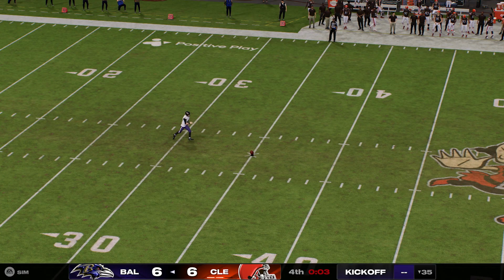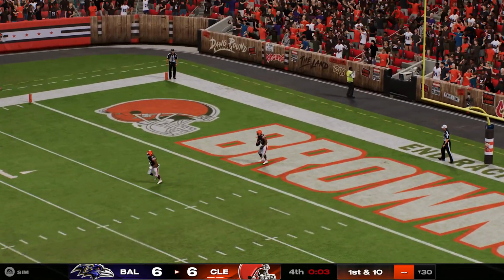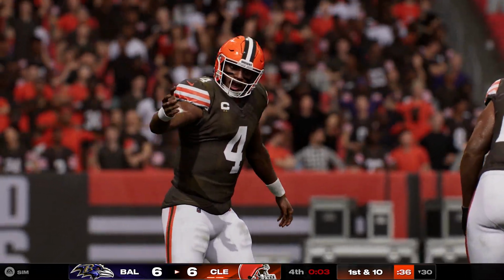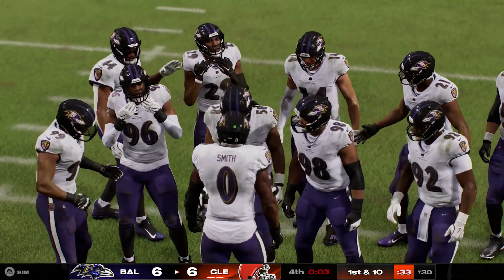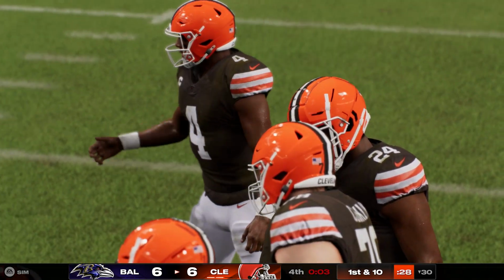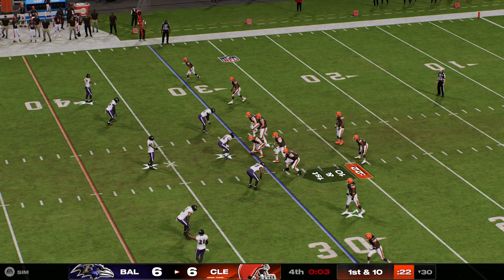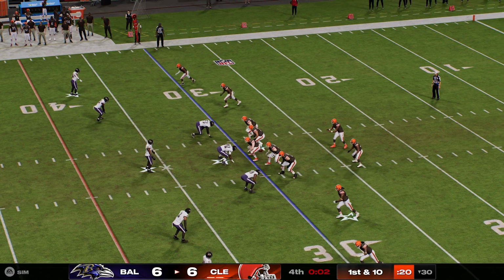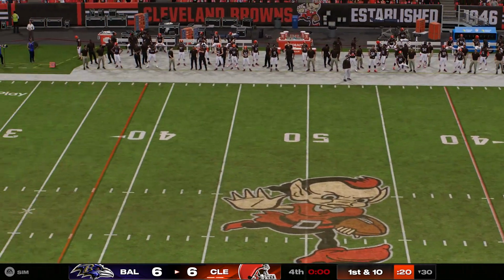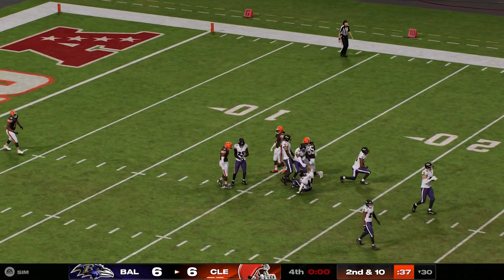So overtime on the horizon, barring a wild finish here as the kick's away. And with time a factor here late, he'll just take a knee, and they'll start things out at the 25. Now Watson. He's going to loft one deep over the middle. And he knocks the ball away, and it falls incomplete.